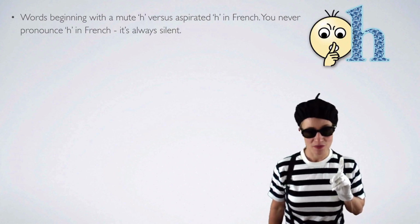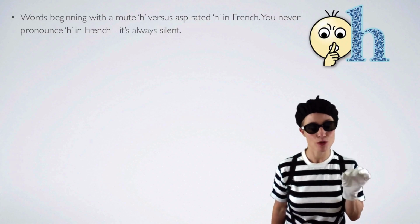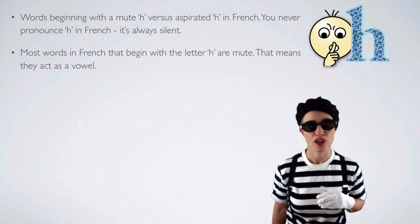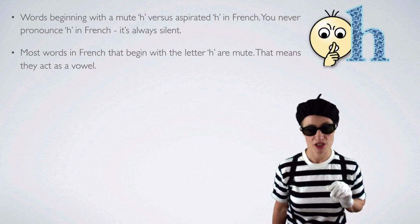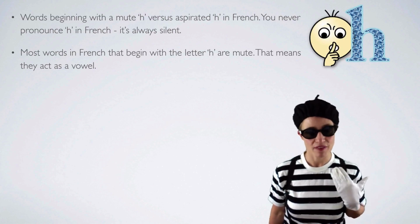One thing, though, H is never heard in French. You never hear it, okay? You do not pronounce the letter H in French ever. Most words that begin with the letter H start with a mute H, what's called a mute H. That means they are acting like a vowel.